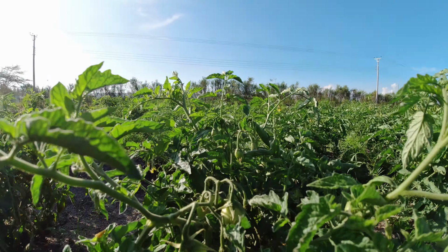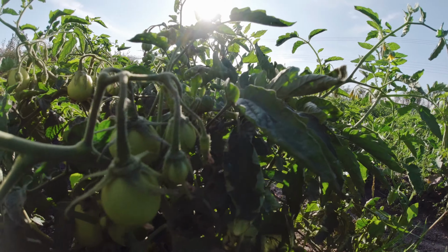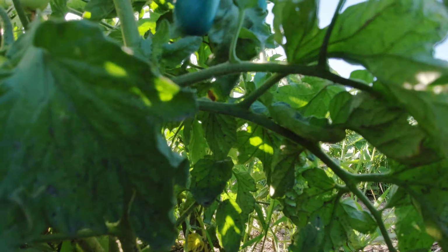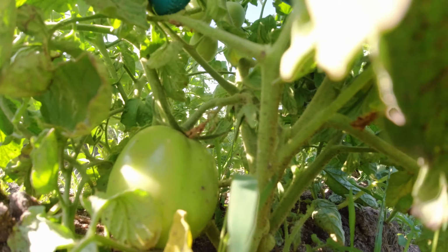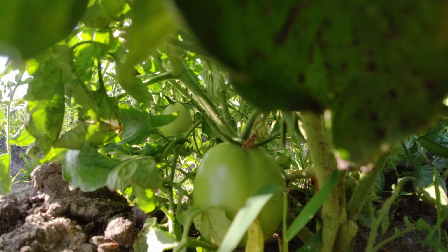Came across this tree, this plant which has very small ones. This was among the first ones that I had identified. If I can just take this one over here, you see it has a very big one. It's amazing.